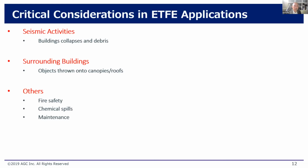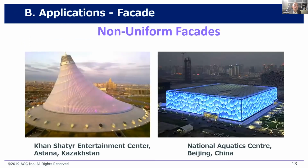unlike ETFE, which is essentially plastic in a lot of ways. And also for surrounding buildings, if you're using glass as a roof for commercial complexes, anything that falls from the sky, be it steel pipes or heavy objects, will immediately break the glass roof in the commercial complex below. With plastic, it just punctures through the ETFE without causing any shatters. And then finally, fire safety, chemical spills, and maintenance are also things you want to consider when using ETFE instead of traditional glass. So we'll move on to applications of the ETFE.